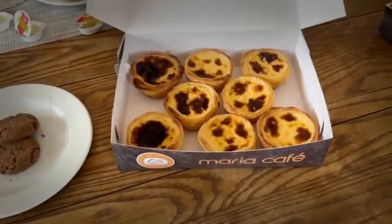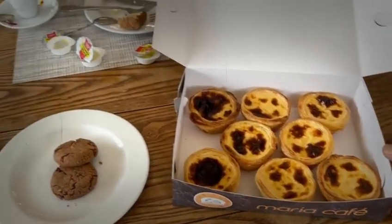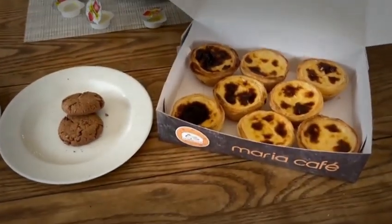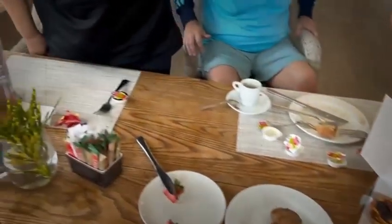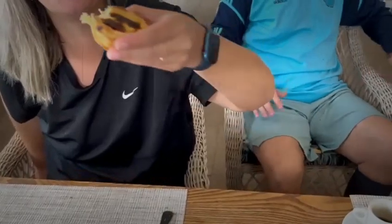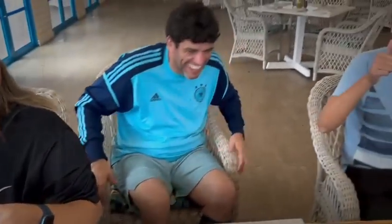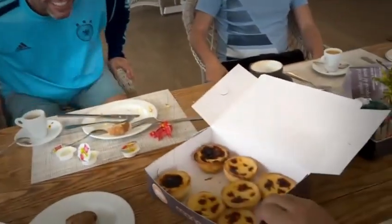All right, so if one of us can pull it out and show how it looks from inside, that would be cool. So that's Caroline. Okay. Is it flowing? Yeah. The custard is flowing. So that's wonderful. So you should definitely have it. It's a Portuguese delicacy.